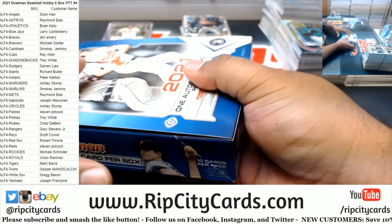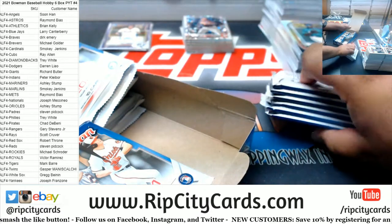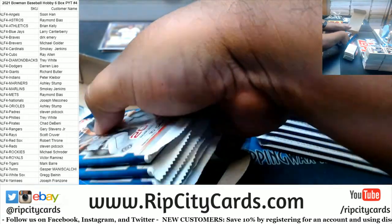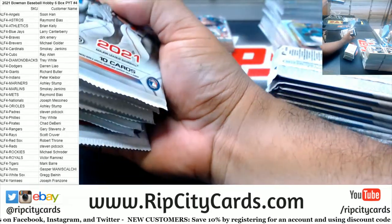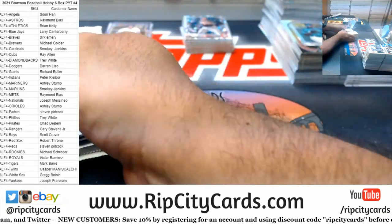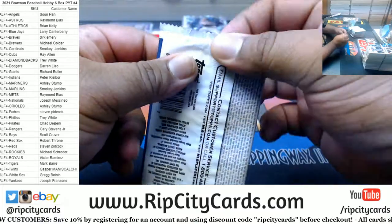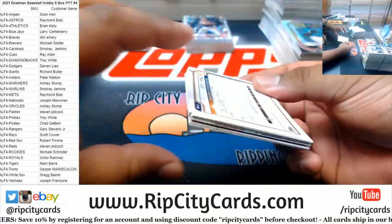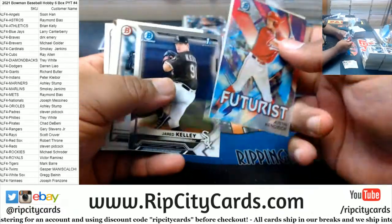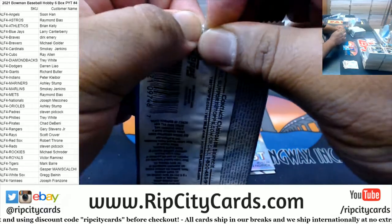I don't know about that pick. Mac Jones still on the board. Justin Fields. No, their first round pick last year was a safety, a Pro Bowl rookie safety, though. Really good. So now they're going cornerback this year. Interesting.